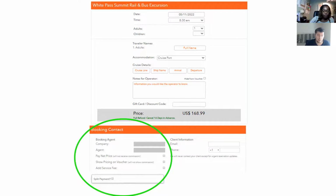If you wanted to pay a net price, you literally click a button. You can put pricing onto the voucher. You can even add a service fee, and a service fee is extra commission for you, and it does not get itemized on the client's card statement. And then last but not least here, the split payment option. So that's how you use as many credit cards as you like. Just click split payment and type in the amounts and you can use as many cards there as you'd like to.